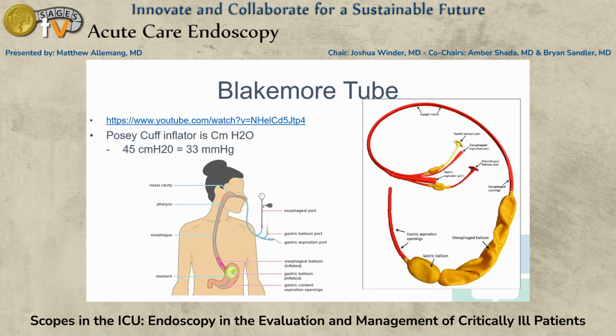So Blakemore tubes, just as a refresher, are infrequently used, found in the ER and the ICU mostly. It's a nasogastric tube that's put down. First, the gastric balloon is inflated, and then it's put on tension, usually with just a saline bag. A lot of times that'll tamponade the varices enough to resuscitate the patient if they're decompensating. If that doesn't quite work, then you can inflate the esophageal balloon.